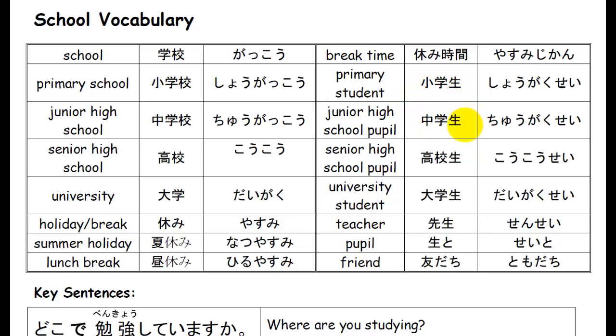Don't get them confused. Then we have sensei. You know that already. Pupil, sei to. That to does have a kanji, but it's too difficult for us. And finally, one of the most important words that you need to know. Everybody loves one. It's a friend. Tomodachi. And that kanji there is pronounced tomo. Tomodachi. Your friend.